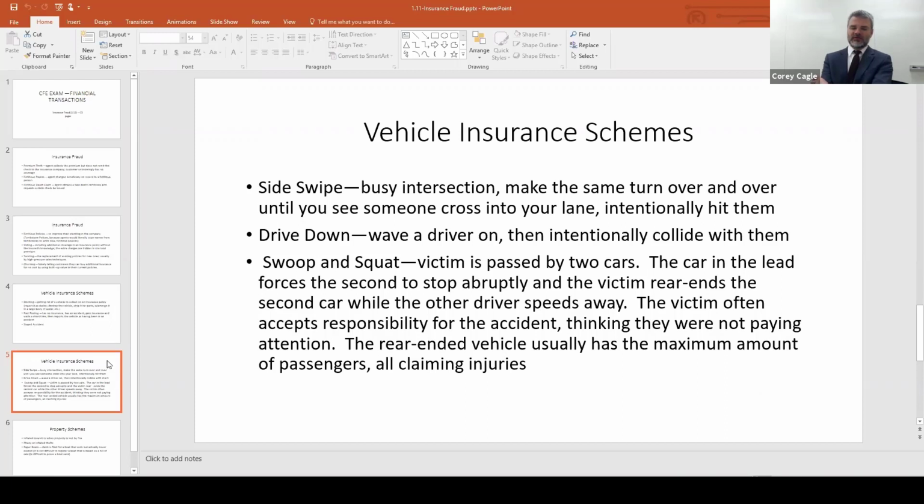The swoop and squat. All right, this takes some engineering, but you've got the victim. They are passed by two cars. The car in front, of course these two cars are in it together, forces the second car to stop and forces you, the victim, to rear end them. And then they speed away. You rear end somebody, you're in trouble. You know the drill, right?